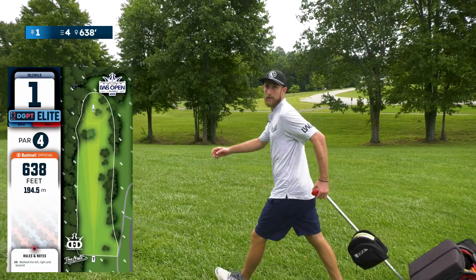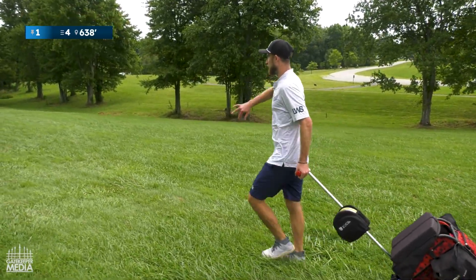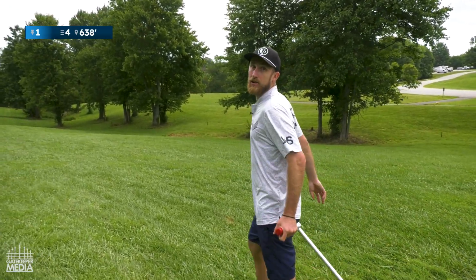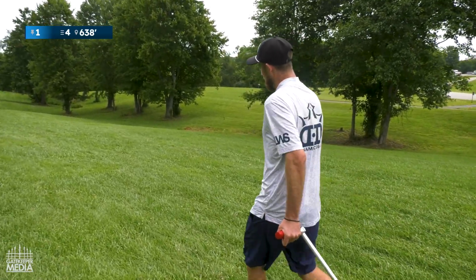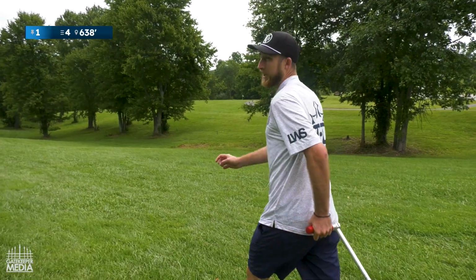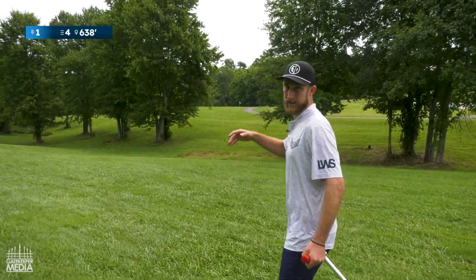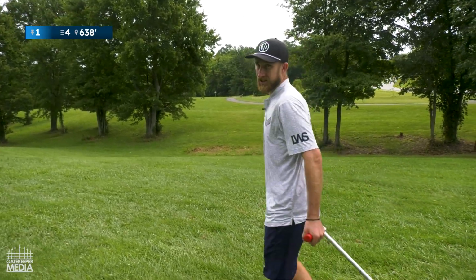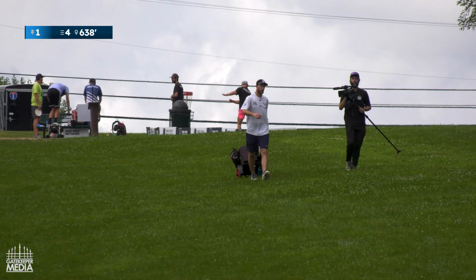That's a very viable option considering there's lots of OB if you hyzer out, and if you get turned to the right, there's some tough spots you can get into. And I think out here it's really controlled distance. It's not really just raw distance. You have to control your angles. You have to control where you're finishing, 400, 450 feet down the fairway.